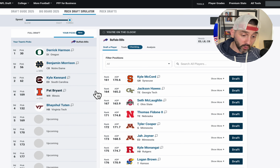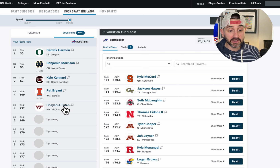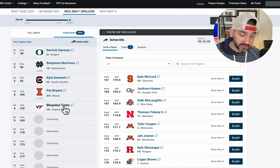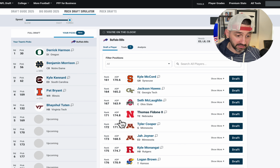Getting an excellent running back. We went 3 defensive players, now 2 offensive players. Just giving this Bills team some quickness on the outside to get the edge. I like that as well.